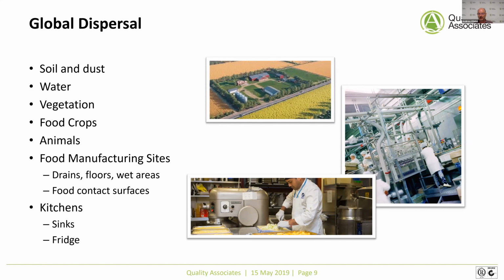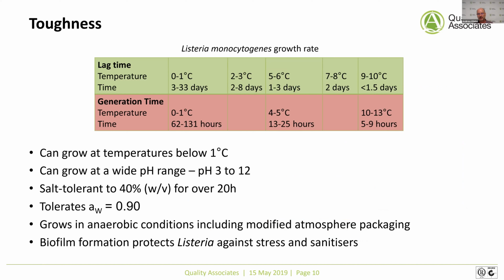So Listeria mono is a tough organism. There's a whole range of reasons why I say that, but the first one, and that's a really important one for the food industry where we rely on low temperatures to protect our foods, is that Listeria mono can grow below 1 degree Celsius. So if we refrigerate foods below 5, we're going to have issues with Listeria mono potentially because it can grow at those temperatures.